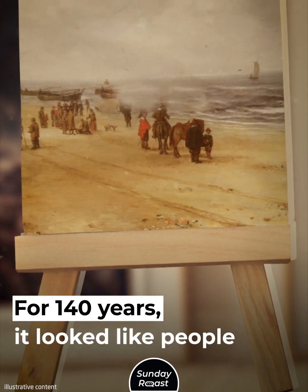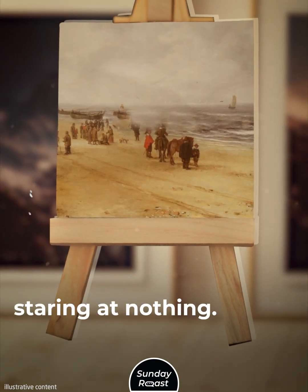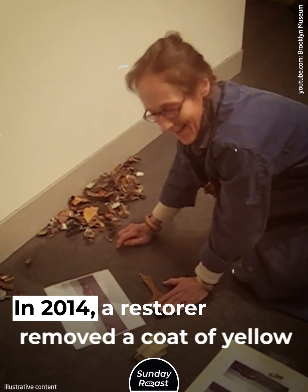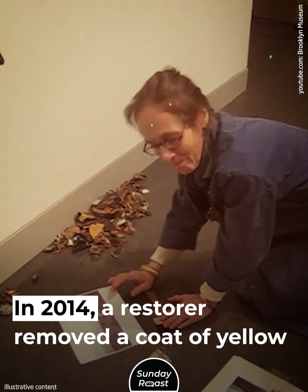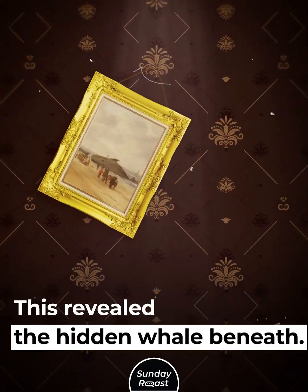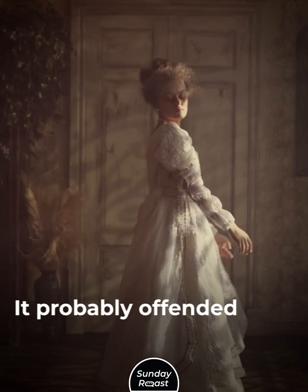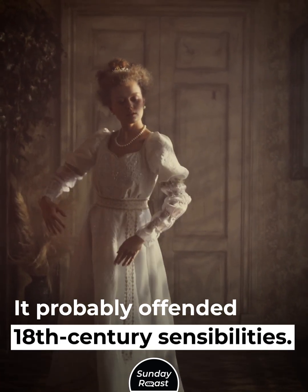For 140 years, it looked like people staring at nothing. But in reality, they were staring at a beached whale. In 2014, a restorer removed a coat of yellow varnish. This revealed the hidden whale beneath. The whale was deliberately painted over. It probably offended 18th century sensibilities.